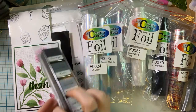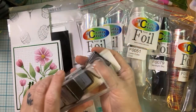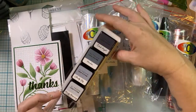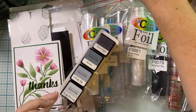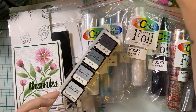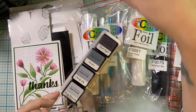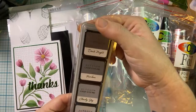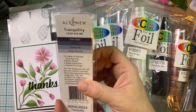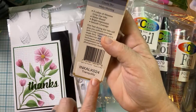So I ended up also picking up Altenew inks. I know a lot of people really like them, and they're a crisp dye ink. I don't have any blues in this color in my stash at all, so I thought I'd pick these up and try them out for the first time. I got me some blue: Dark Night, Nimbus, Cloudy Sky, Misty Morning are the colors, 4 cubes. And it looks like it's called Tranquility.